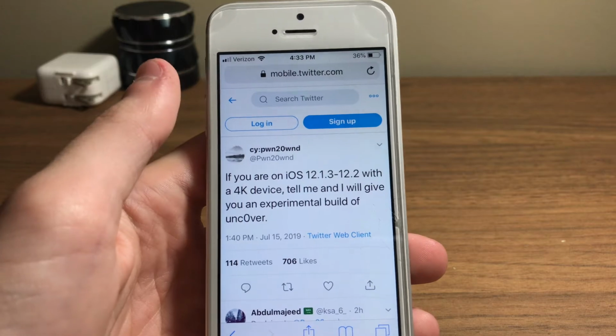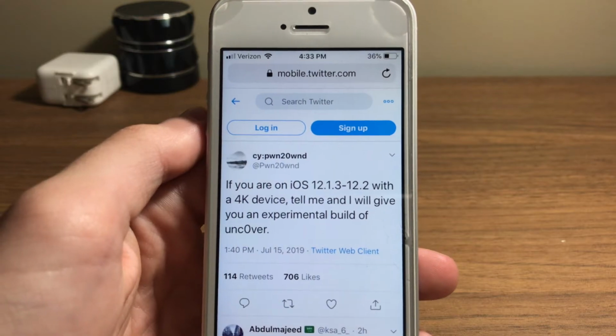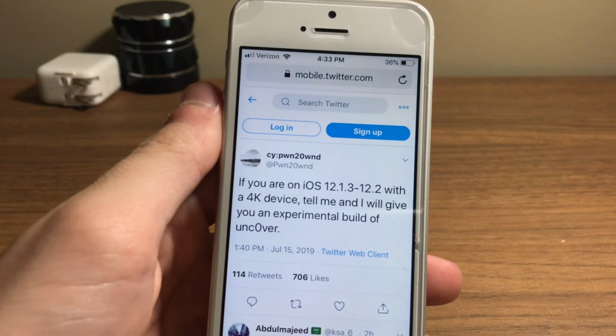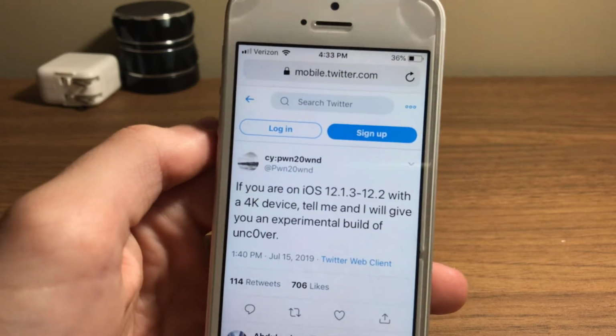So yeah, you shouldn't have to wait that long for a jailbreak at all. Just a little bit longer, maybe a day more. I would assume that he might release it later today, or for all I know, he could just release tomorrow, but it shouldn't be that long at all. So definitely stay tuned for that. I will definitely make a video about that.